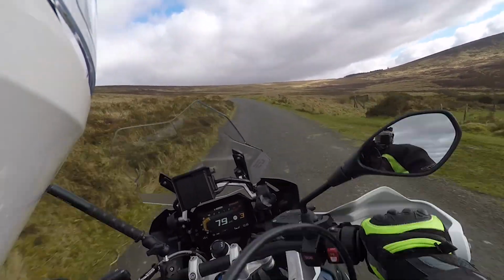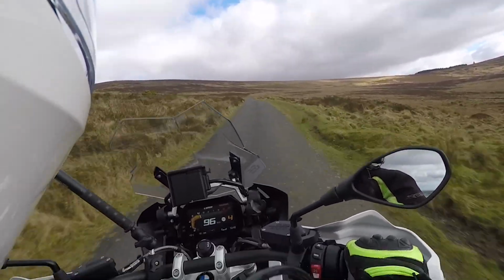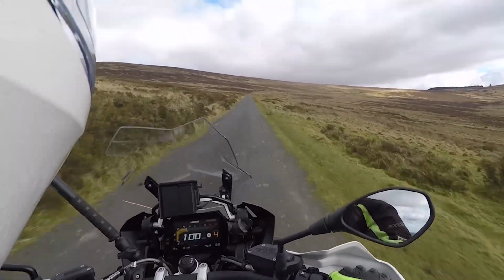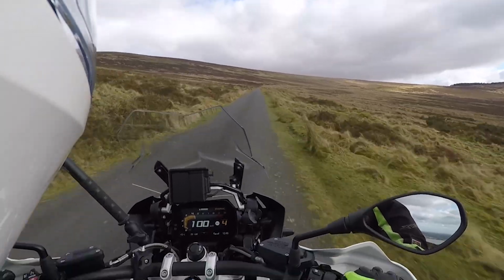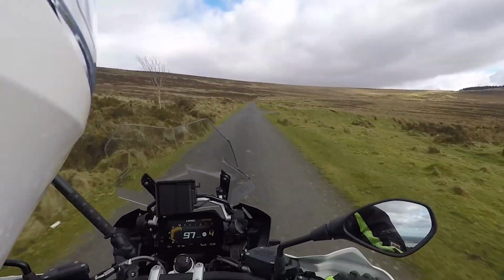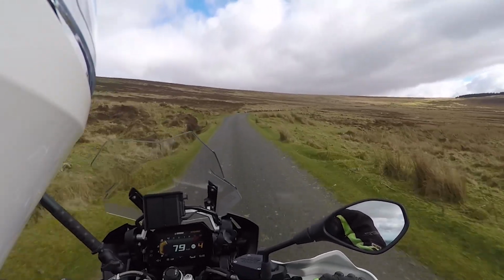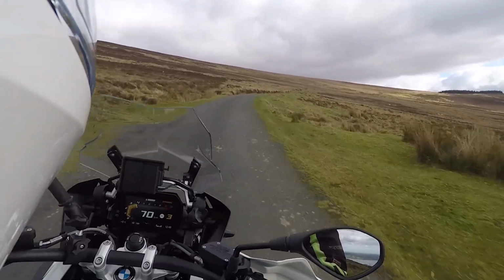I've tried an extra lip on the front, and it's improved it slightly, but not that much. So I'm going to have to experiment more with a larger screen on this to match the great results I used to get on my Tiger. And it's a larger screen on the Tiger, and then a lip on the front, and I could sit there in total silence on the motorway.